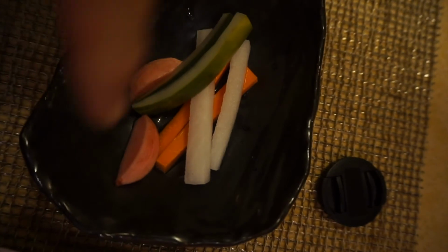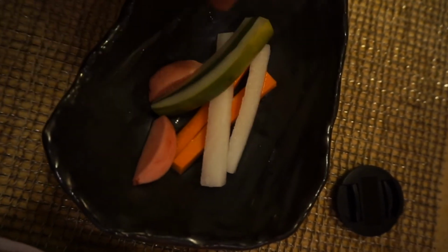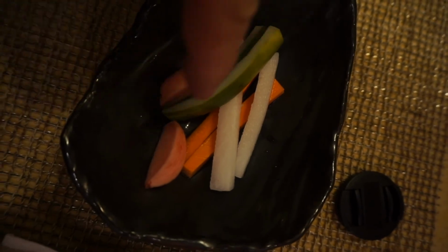They gave us complimentary vegetables. What are those, like, radishes? We got radishes. They look like brains. Carrots. Yuca, it looks like. And cucumber. That's it, cucumber. Is it spicy? They look like they're pickled. Pickled. Yeah. Looks like you're getting lunch, dinner here soon.